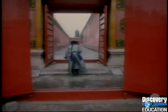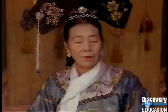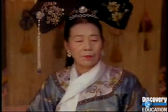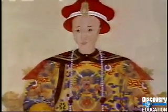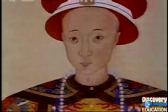Still, Imperial China pretended nothing was wrong. The Dowager Empress Su Shi organized a coup when the emperor died and installed their 6-year-old son as his successor. But the power behind the throne was all hers.